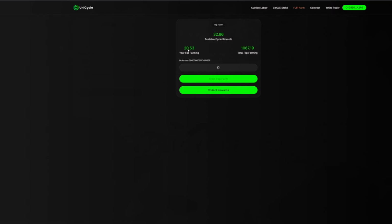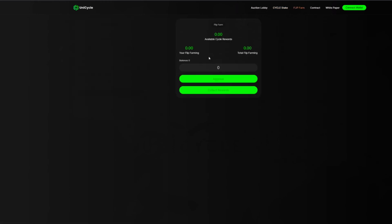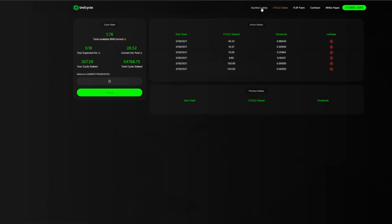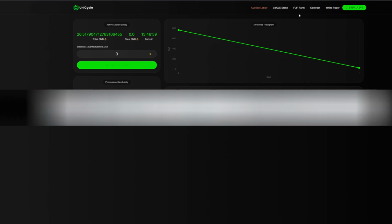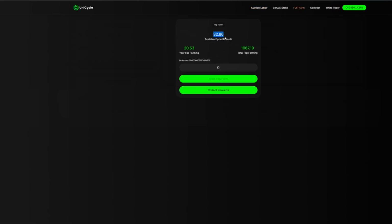Now, interestingly enough, this was my play when it first launched, and I think a lot of people's first play was going into staking just to get those dividends. My goal was to get in here early so that I can start accumulating, because as people come into this flip farming and as people are providing liquidity and staking and unstaking and doing all these things, I'm actually gaining cycle. So not only am I gaining cycle by going into this lobby each day, getting cycle tokens every 24 hours, but in reality I'm also getting cycle tokens throughout the day.